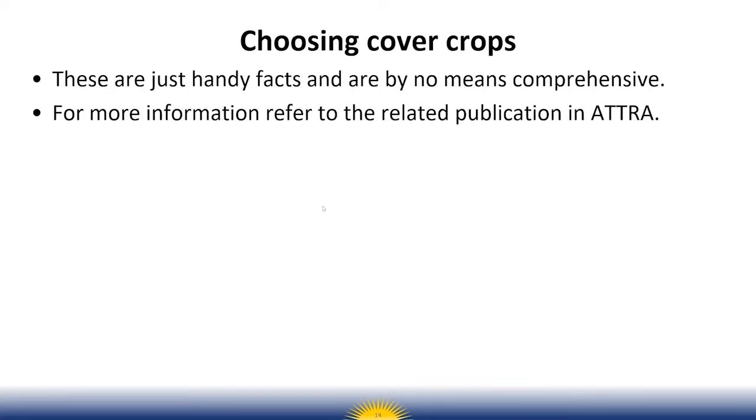All right, so I'm going to talk about some specific cover crops. These are just handy facts, and they're by no means comprehensive. For more information, you can refer to our related publication at ATRA, which is the cover crop options for hot and humid areas.